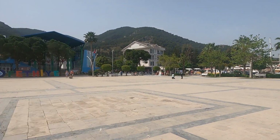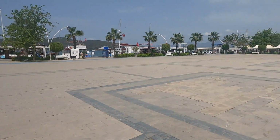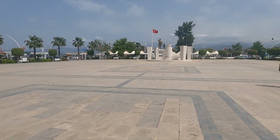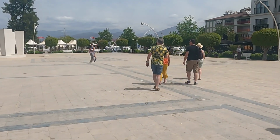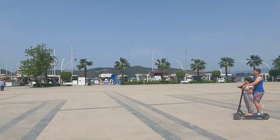So a little tip for you, take the water taxi from Çaliş to Fethiye, then get off the boat at Fethiye, turn left, and you'll see this big square. Then you head this way, apparently it's Starbucks and McDonald's around the corner, and then the market is just past. Oh, Starbucks here, look on the corner, and then round the corner after that is McDonald's, and then just past that, if you make it past McDonald's without going in for something to eat, is the market apparently.